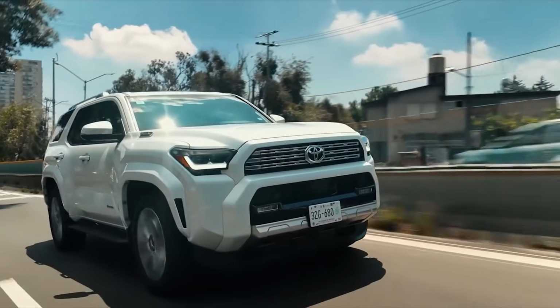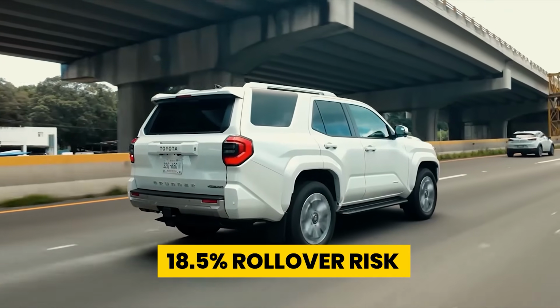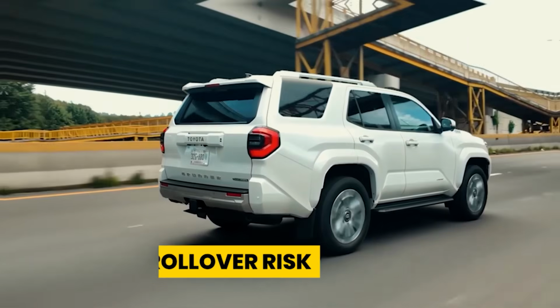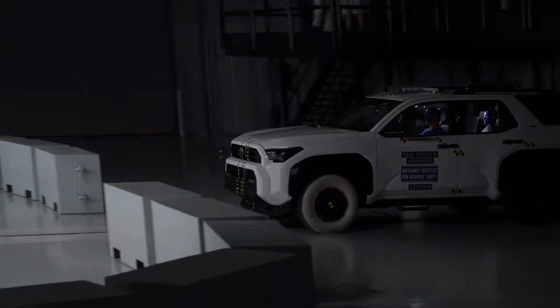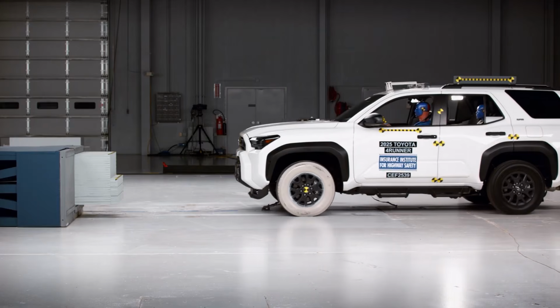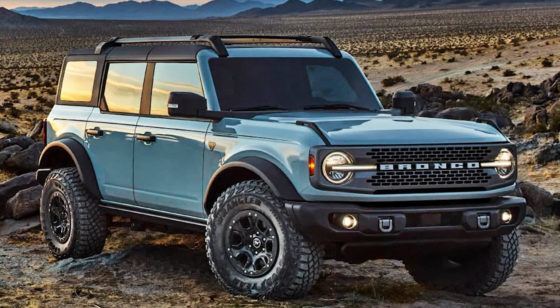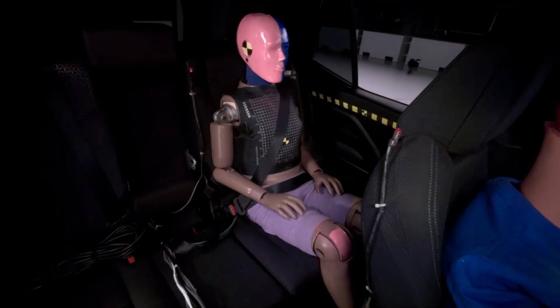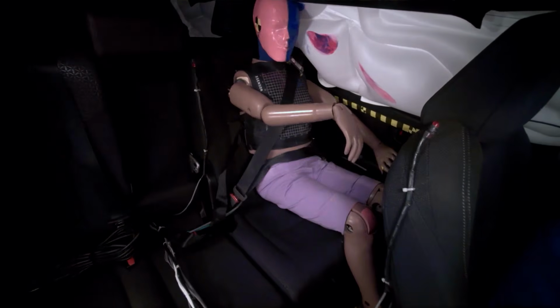Despite the no-tip result in controlled dynamic testing, its high center of gravity and narrow track give it a 18.5% rollover risk, significantly higher than a modern unibody SUV like the Highlander. The real danger, however, was exposed in the IIHS updated moderate overlap test, where the 4Runner earned a marginal rating. Just like the Bronco Sport and the Tahoe, the 4Runner's rear seatbelts failed to keep the dummy's lap belt on the pelvis, allowing it to slide into the abdomen.